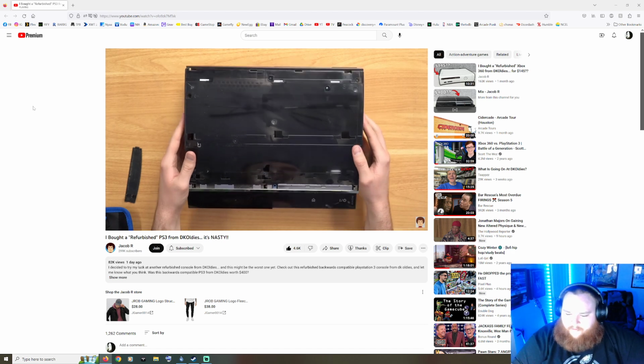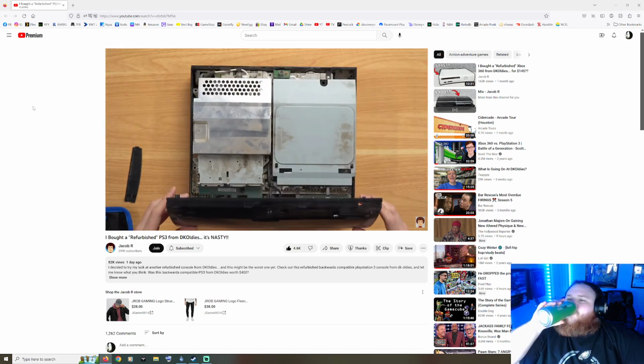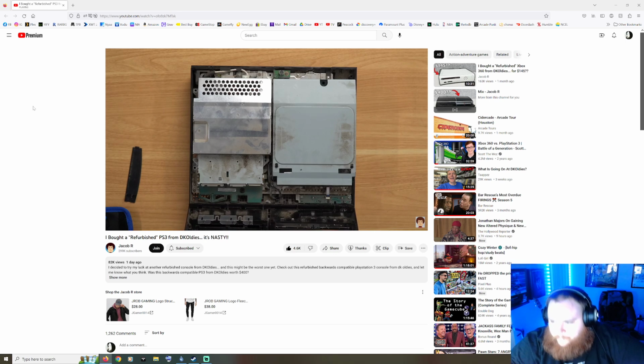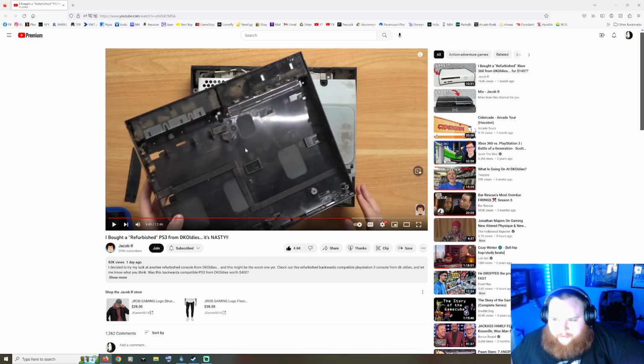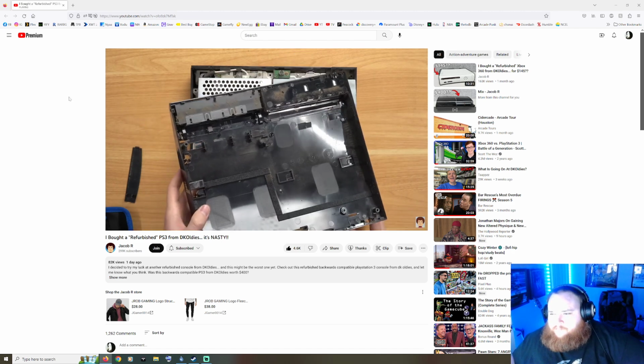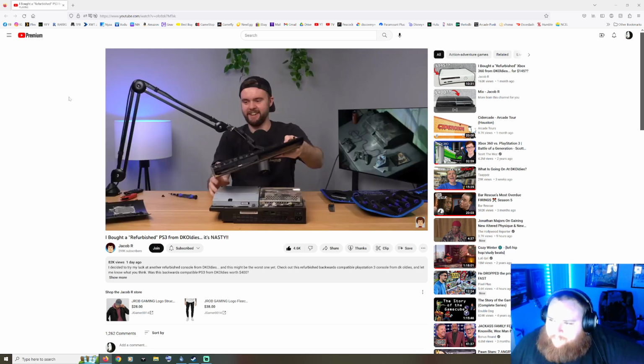Let's go ahead and pull this cover all the way off and see what it looks like inside. Oh, man. Oh, no way. So that right there tells me that the DKOldies sticker doesn't mean anything. Dude, I have no words. It actually looks better on camera than in person.